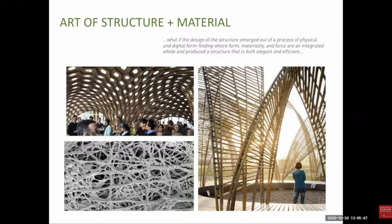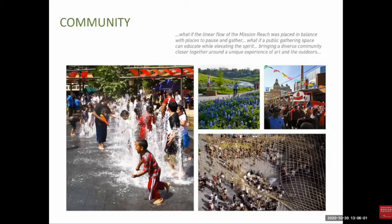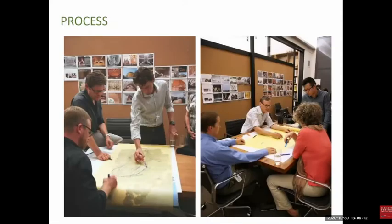And then this idea, and the River Foundation, who was our client, was really big on this, is the art of structure and material. They specifically hired us and wanted us to partner with basically an artist so that this would be a very different feeling building. And then finally, a building that could really be a connection, and not only a confluence of the river and the creek, but a confluence of people and activity.